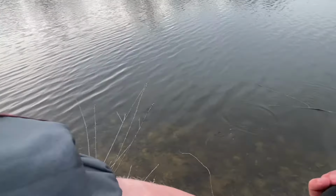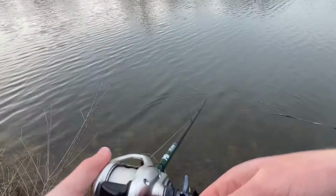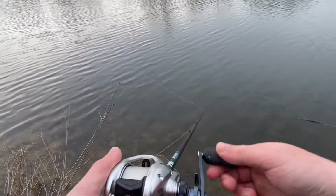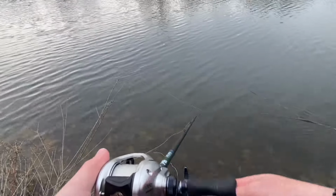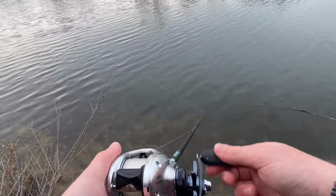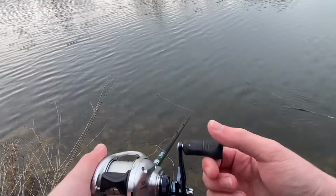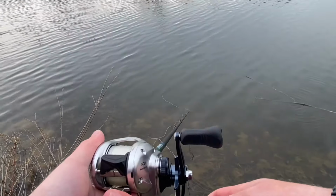I think that was a pickerel, but it just goes to show you, on these really long casts, it's easy to lose focus and just reel your lure in before you even get to the bank. But if I would have done that, I would have never had a chance, if that fish was just following me right there. Unfortunately, we didn't get him to bite, but it wasn't a bass and it wasn't that big, so I don't really care.